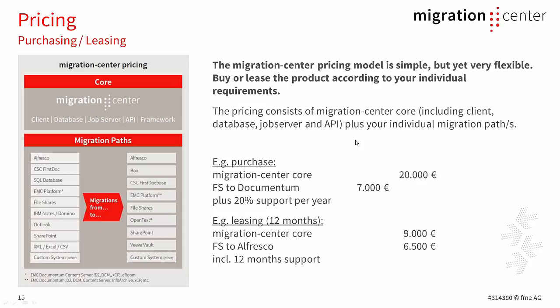The costing varies depending on the complexity of the migration. So when you get Documentum to Documentum direct, it might be a little more expensive than, say, file system to Documentum.